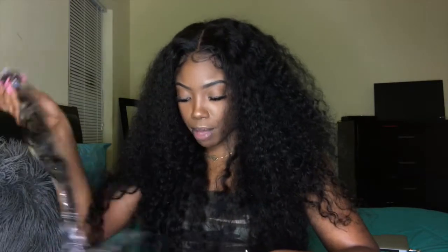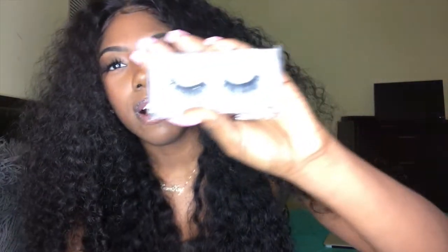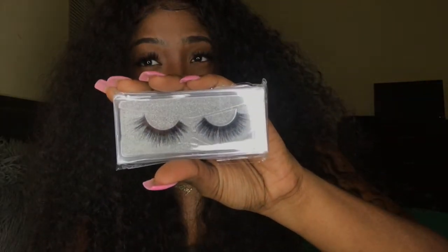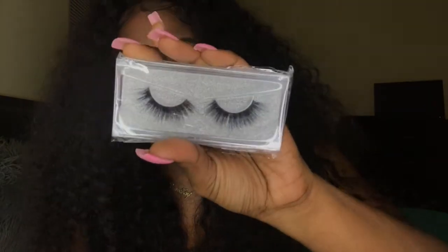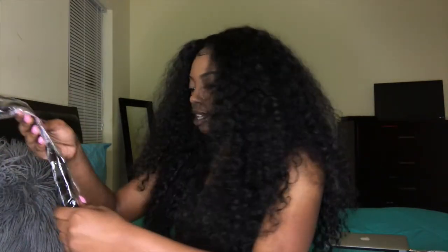For promotion use. So basically, here it is. I received 3 bundles of Bodywave hair from the Pure Silk Addiction, and they sent me a pair of their mink eyelashes, which I'll show you guys first. And I think she told me that these lashes are called Addiction by them. So that's cool. I can't wait to try these out. So those were the lashes, and these are the 3 bundles of hair that they sent me.